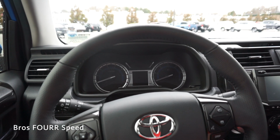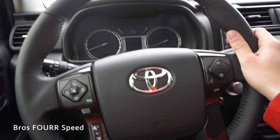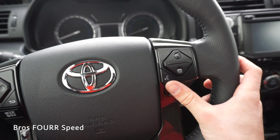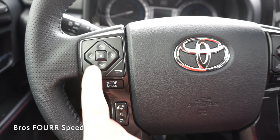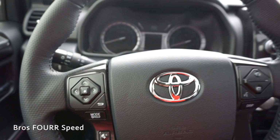Once inside, we're greeted with a fully wrapped black leather steering wheel. It has really good hand positioning on either side. On the bottom, there's more of that piano black, giving it a really nice contrast against the leather. All of the buttons on the right are for voice commands. You have Bluetooth and a display mode. Everything on the left side is for your radio, so you have volume adjustments. You can scroll between which stations you'd like, along with turning on and off the radio as well.